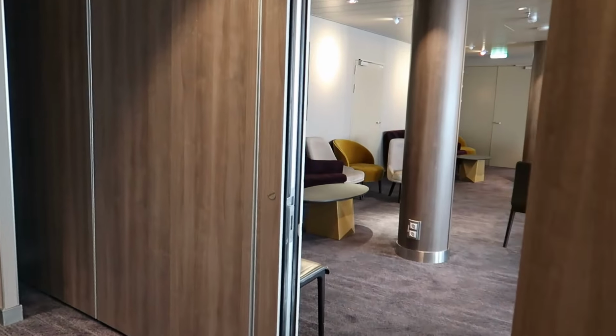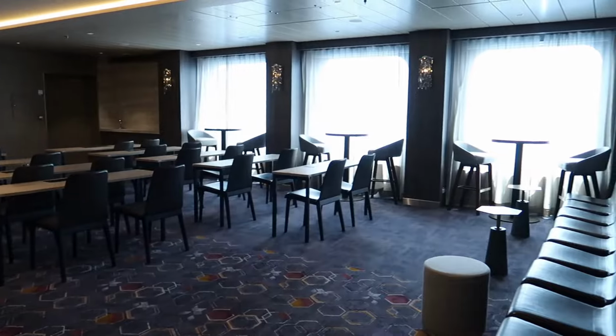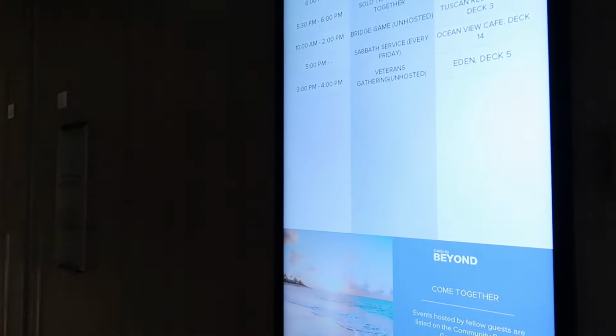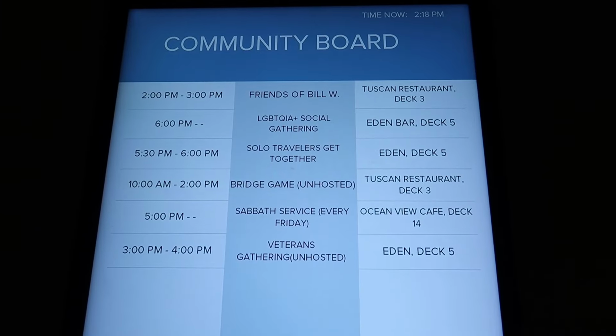So if you wanted to schedule a meeting with your group or create a group and create a meeting, this would be the place to do it. What's really unique about this is that what I read was that you can create different meetings and invite people. This will be this board here, you can come check it out anytime.